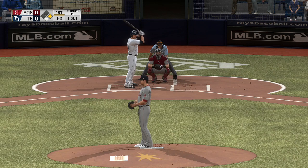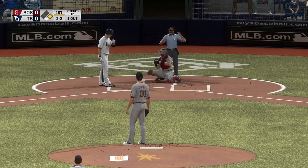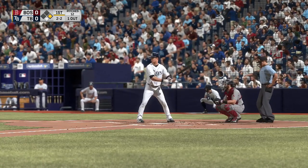Here's the 1-2 delivery, to 2 balls and 2 strikes now. The intent with that changeup away was one thing and one thing only. Get a double play ball. Nice job to lay off it at the plate, though.